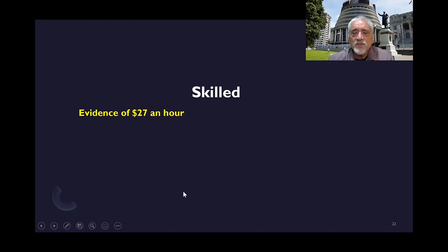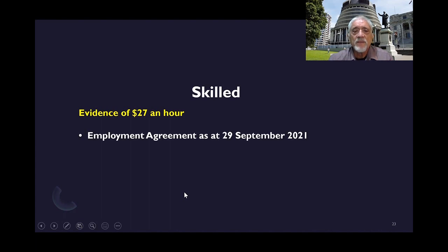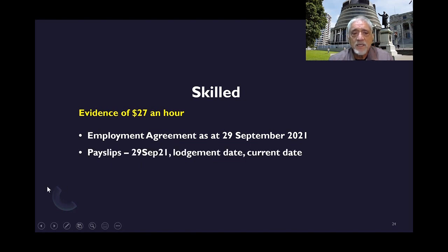Now let's look at the actual evidence you should be providing. Of course, your employment agreement as at 29 September 2021, you should provide that. Your pay slips, starting from the last week of September, 29 September 21, showing your lodgement date and your current date. Ideally, you'll show all the pay slips for the last 6 or 7 months, but at least those 3.